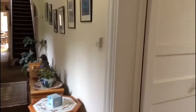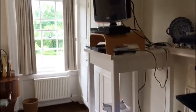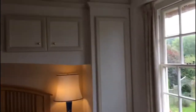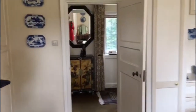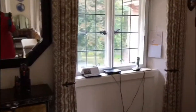The next right turn leads into the master bedroom, which also has built-in wardrobes and views out onto the neighbouring gardens. Further out into the hallway.